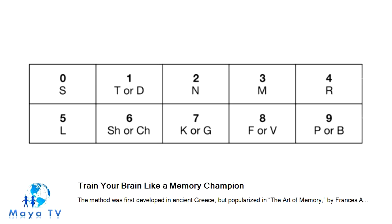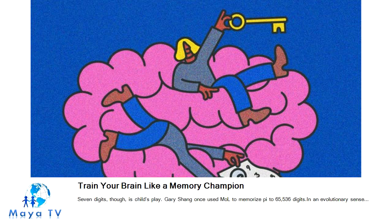7 digits, though, is child's play. Gary Shang once used MOL to memorize pi to 65,536 digits. In an evolutionary sense, our memory hasn't quite become a powerhouse for non-visual information. Early hominids had little need to remember dates or phone numbers. They did, however, require an acute sense of what times of the year were best to plant crops, what flora were edible, and when they might need to pack up and move to keep pace with nomadic food sources.